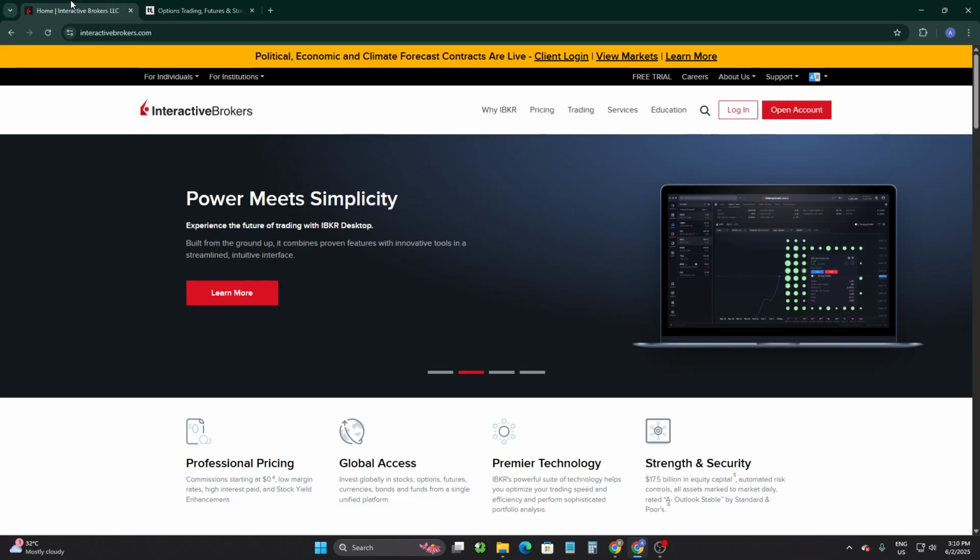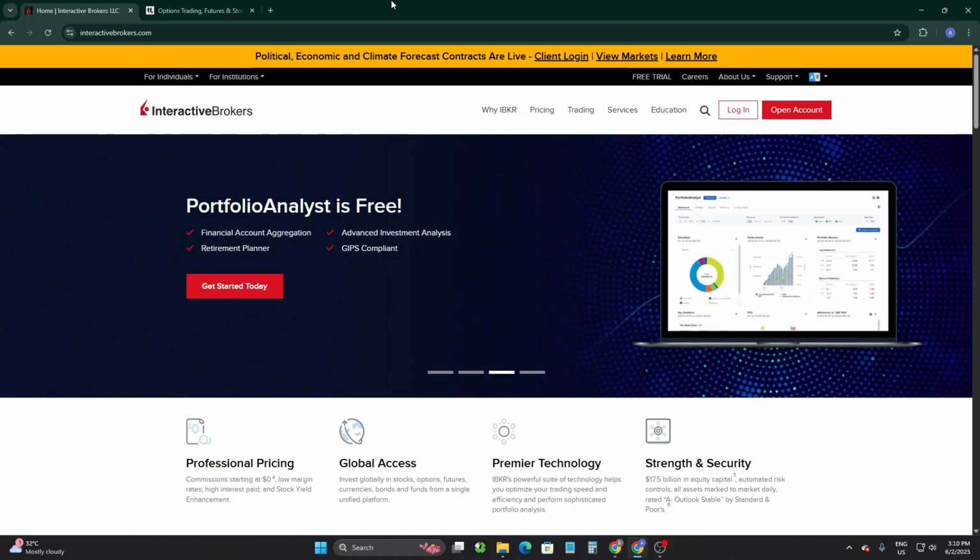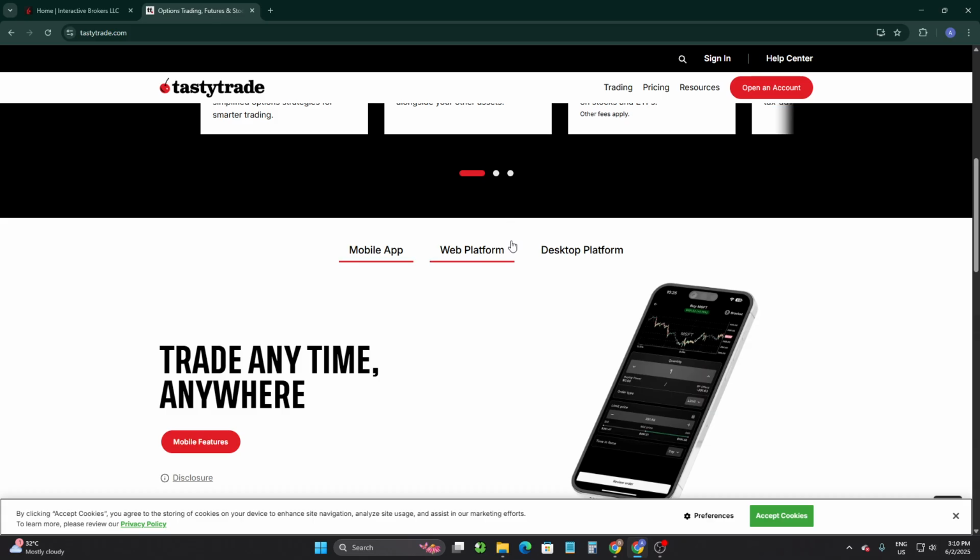Now here is the user experience. Users have reported that IBKR features are rich but complex, better for pros. And on the other hand, Tastytrade is easy to use, ideal for beginners and intermediate option traders.